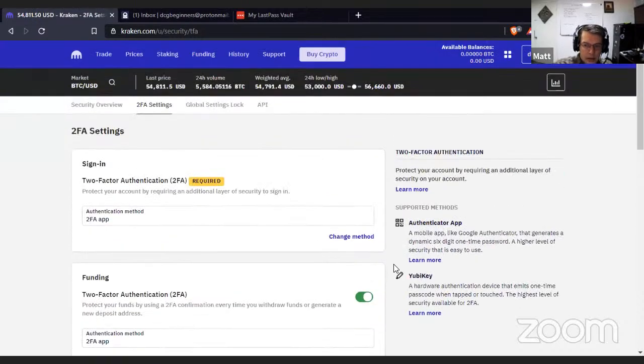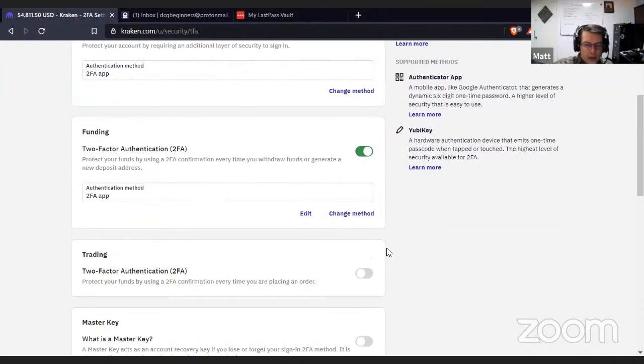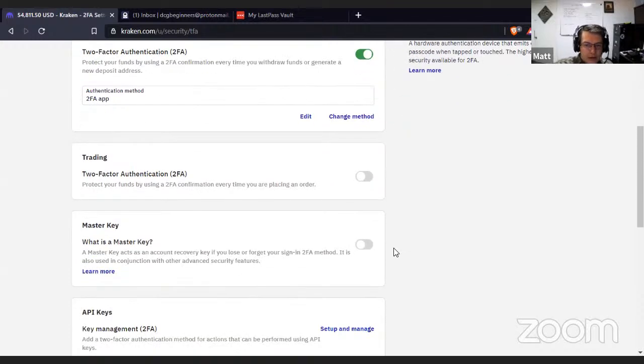But because I really only use the exchange as a pass-through entity to get my fiat into the cryptocurrency world and then just immediately take it to my Ledger where I can do whatever I want with it, I don't set all these up. So I don't want you to think that you don't need to do it. It just depends on your particular threat model. If you got a lot of money on here, definitely set all this stuff up.